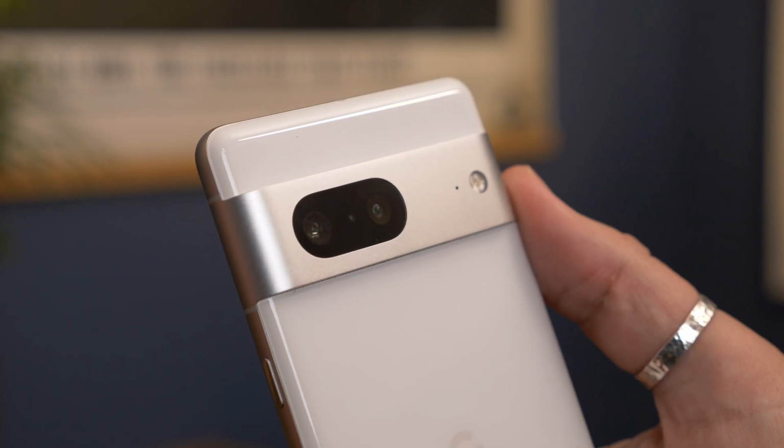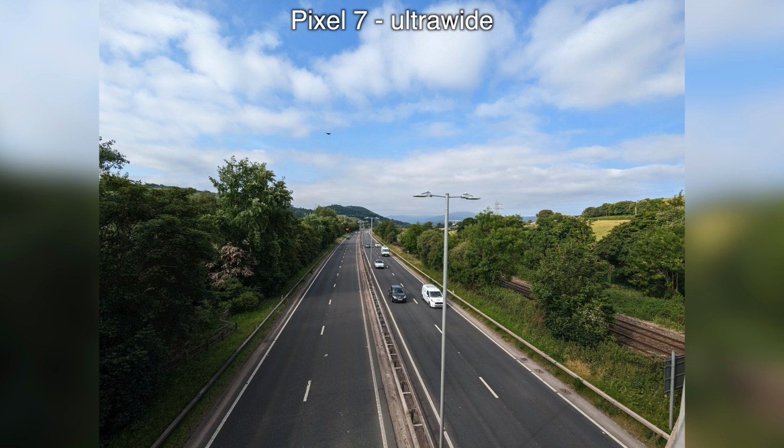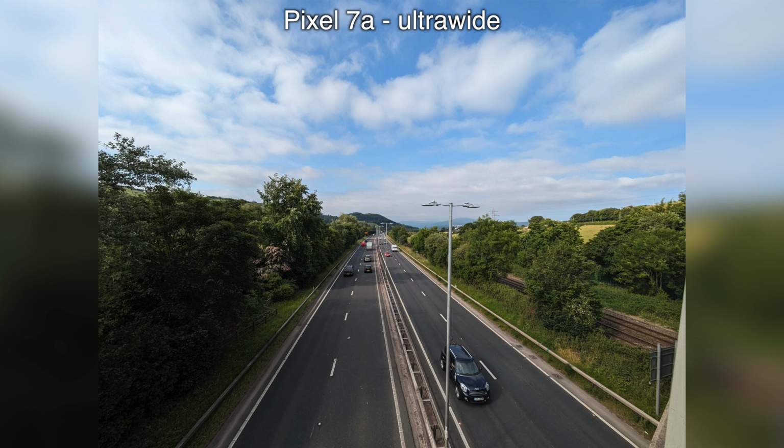Now, one of the best things about any Pixel is the camera. Not necessarily because it has the most impressive specs, but because Google's app and processing capabilities make it really easy to point, shoot, and get a great looking photo. And that's true of both the 7a and the 7.